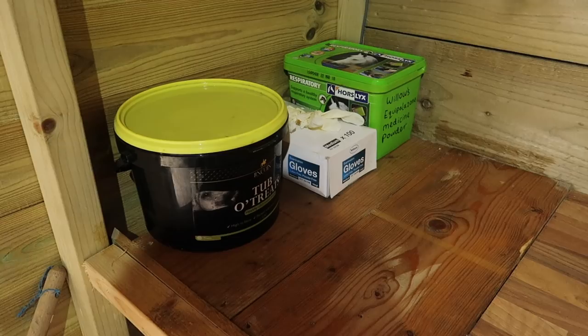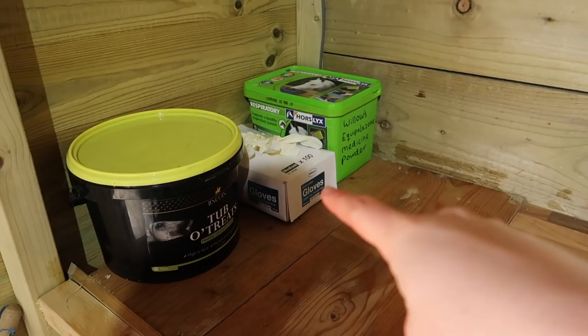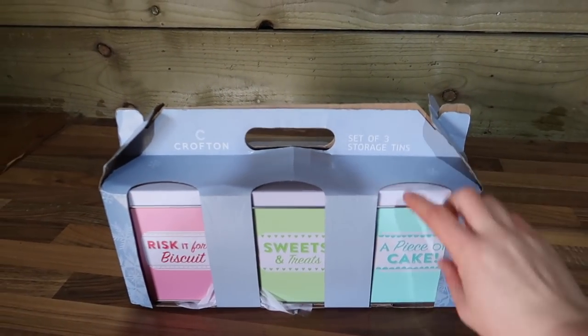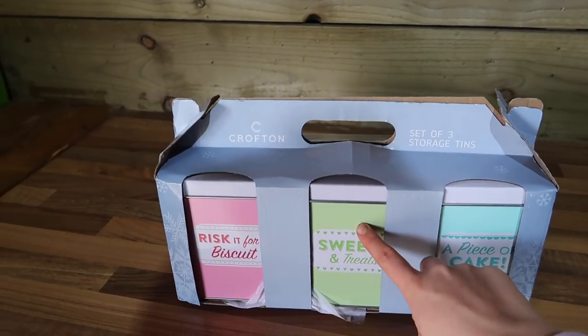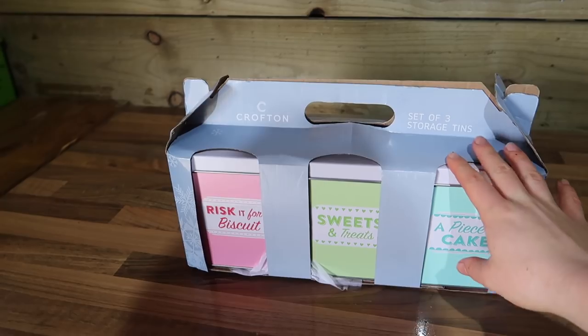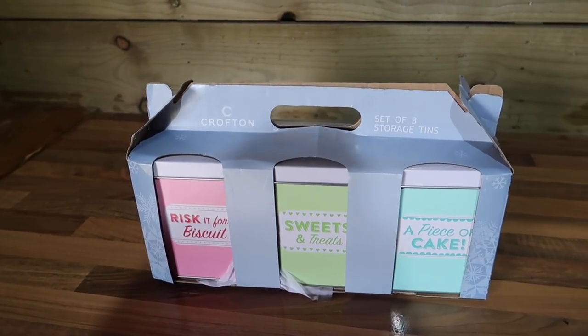Containers from Aldi. So I'm thinking of putting like Willow's medicine, gloves for mucking out, and some treats in here, just so it looks a bit more organized. However, I think I'm gonna turn it around so you can't see the writing, just because obviously biscuits and cakes aren't gonna be in here. But yeah, I thought they were quite cool. They were really cheap as well because they were in the discounted area.